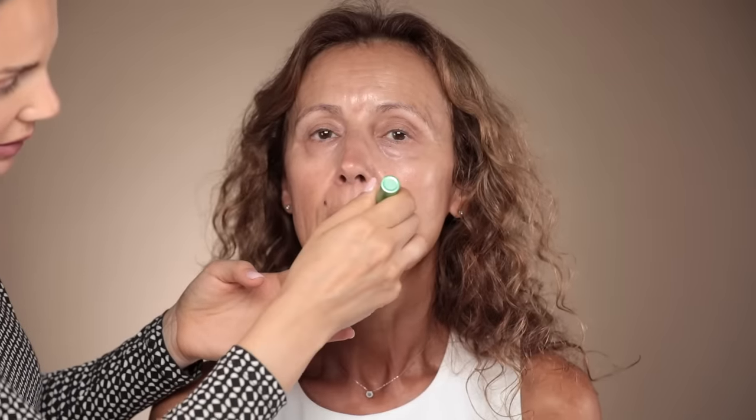And I'm going to go straight with the bullet. Always apply your lip balm or your lip mask at the beginning of the makeup. By the time you get to the lips, to the lipstick application, they're going to be very hydrated.